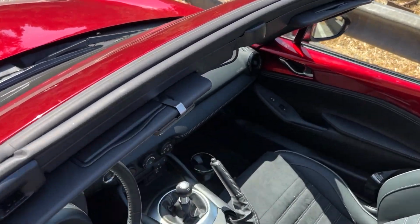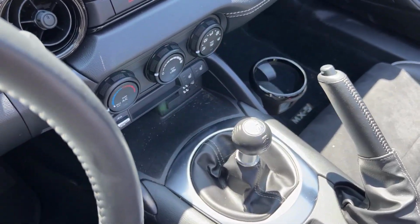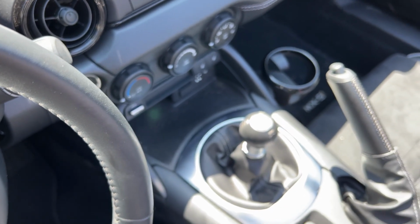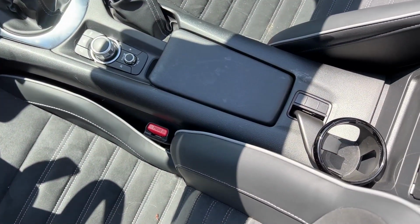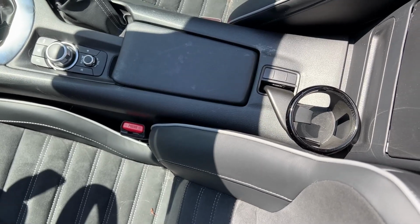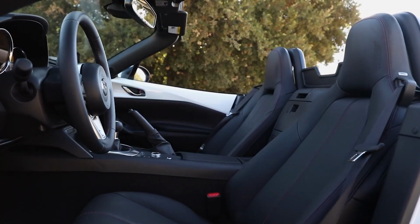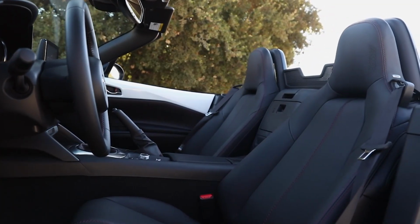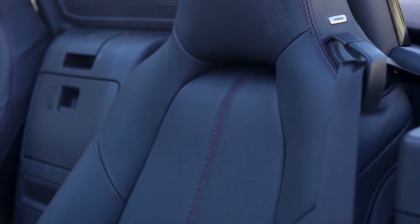Another thing that's weird and unfortunate about the Miata are these cup holders. They're in totally wanky positions, especially this one behind the driver's seat. Who's doing that? Totally weird. The Miata does not have a glove box, but it does have this locking rear box, which is kind of nice, and a place to put your sunglasses, which is very sweet.